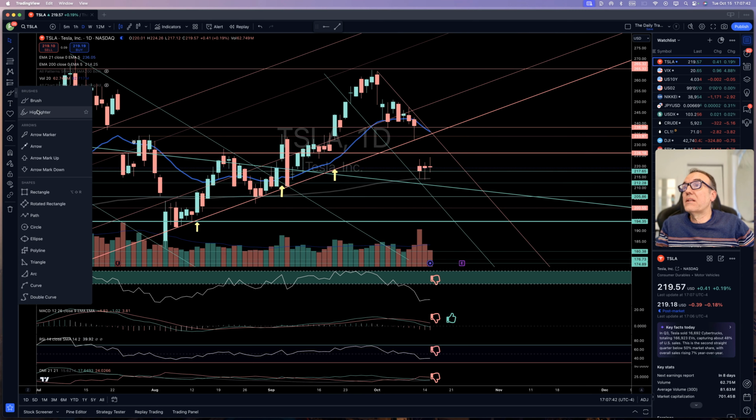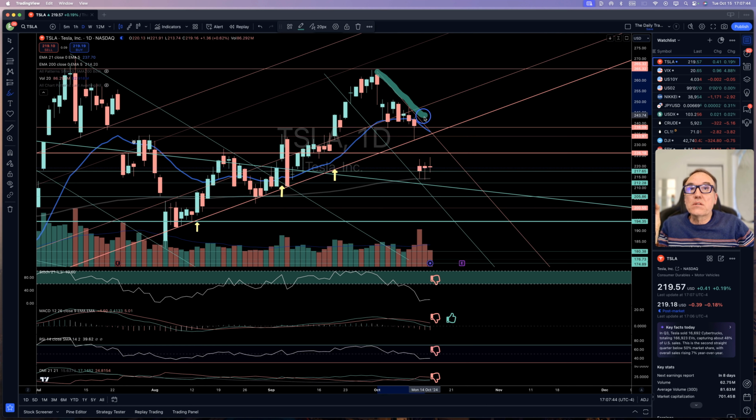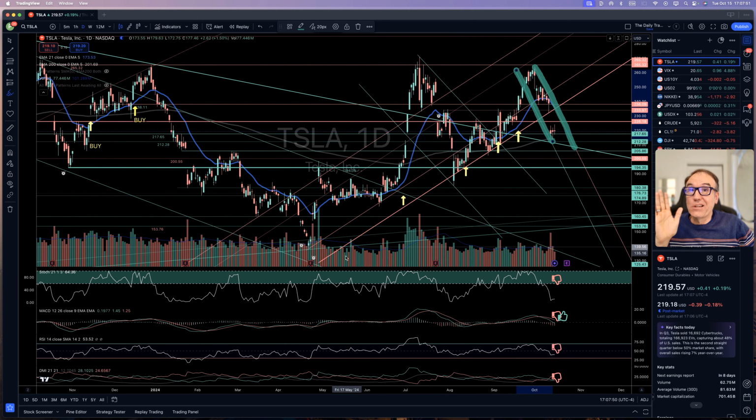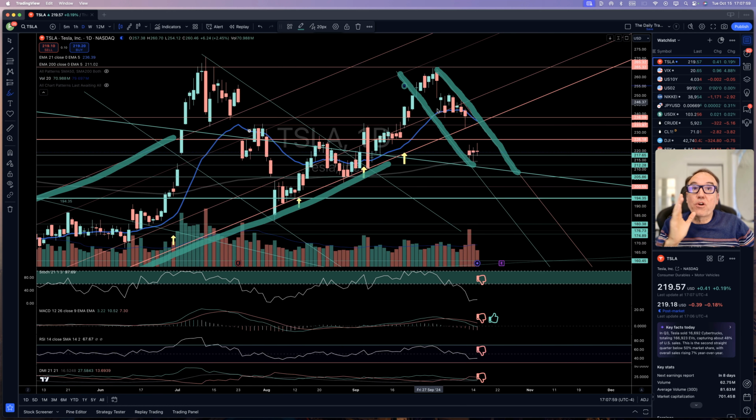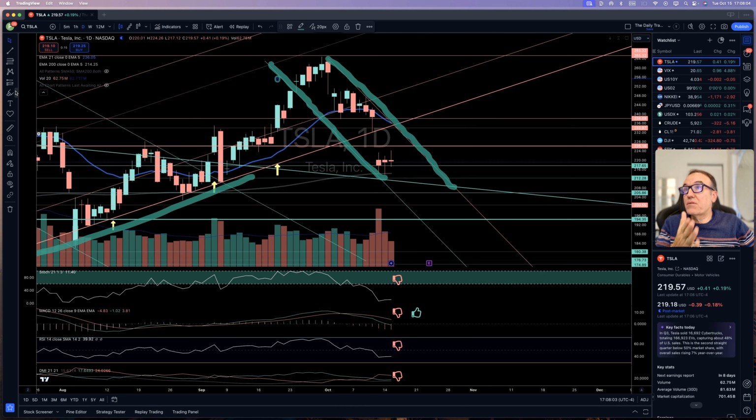Well, we are still in our downward channel. This is the downward channel. So this is the current trend, the short-term trend. The longer trend was a bull trend. We were going up since May. But now the current trend is that we are going down until we break outside of this channel by crossing this line right here.